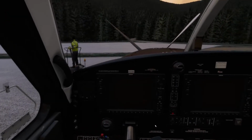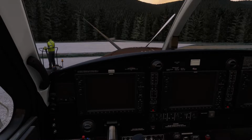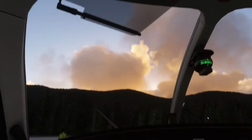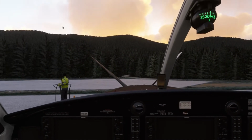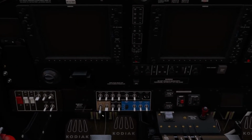Okay, and we're ready to go. It's getting a little later in the day than we thought, so we're going to go ahead and get ourselves going here. I need to get the fuel turned on. Let's see here, that's got to be on.